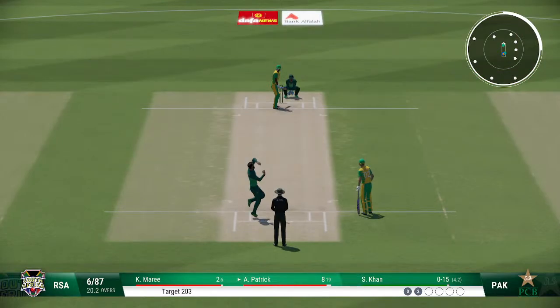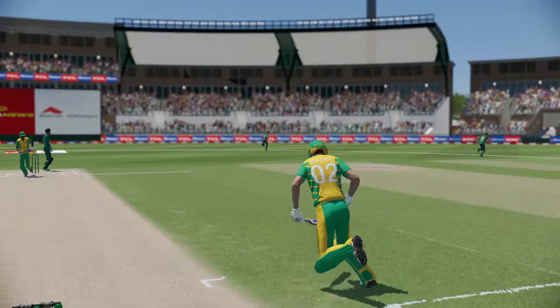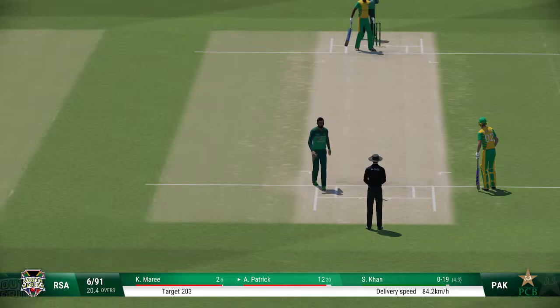Yep. Great shot through the gap. Too wide. It was there to be hit and it was really given the treatment. A little short on that occasion. Needs to adjust the length slightly to be just a little fuller. Too short on this pitch. And as we've seen already, it makes it very easy to score.